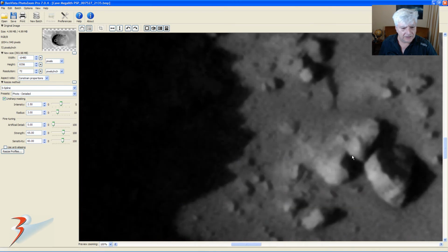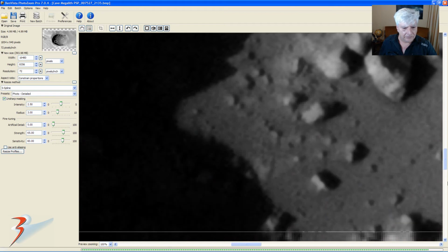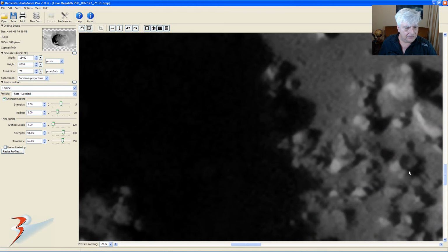Look at this piece here, guys. Also with this rectangle cut into it. And then this piece there also looks as if it could have been a container of sorts. Another piece looks like a piece of metal that's been bent, sheet metal that's bent there as well.